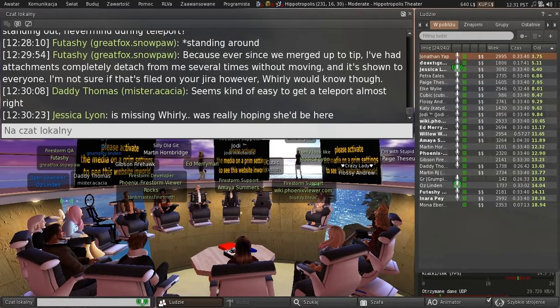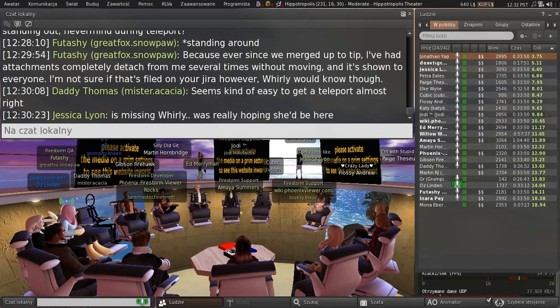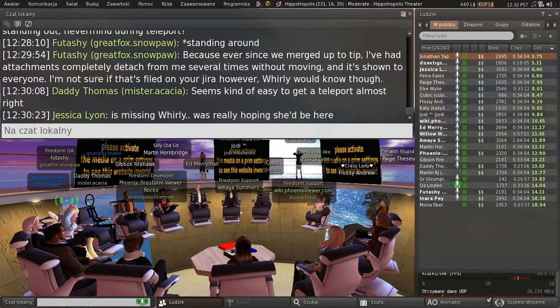Where would you want that reported? On this particular JIRA? This particular JIRA would be a fine place to report that. So basically, you want to package up that information for each specific incident. And it needs to be posted here within a couple of days at most of when it happened. That is real world days, not Second Life days. Because the simulator logs don't stay around forever.